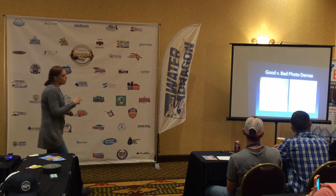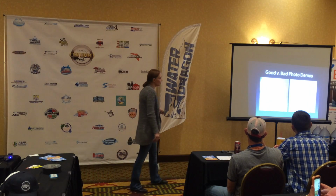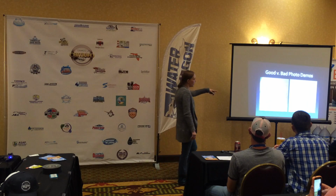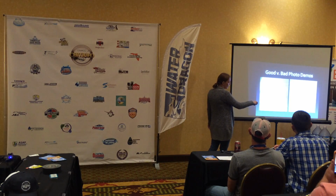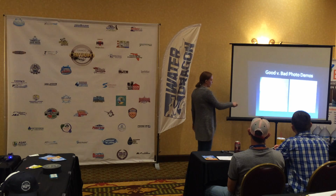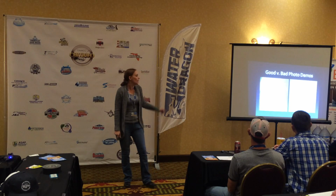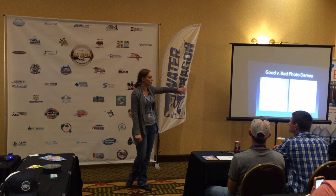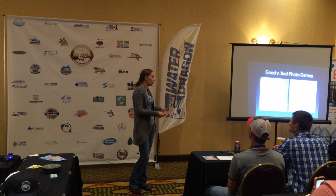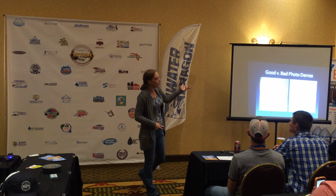And I'm just showing you some good photo versus bad photo demos. When you're doing the demo photos, you always want to make sure that you get nice, clean-cut lines. As you can see on this one right here, you can barely even tell where the line was actually cut, but on this one, you got a nice, clean cut, really stands out. And another good thing is to actually wet the whole concrete when you do this. Don't just wet the little area that you're going to do, because when it's wet, it does darken up the other areas, and it's really going to make your demo pop.